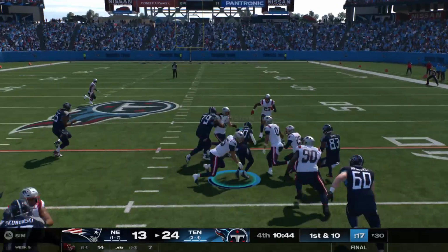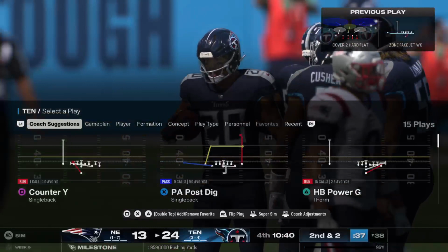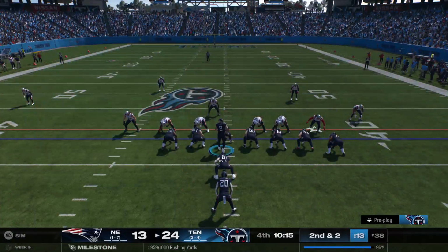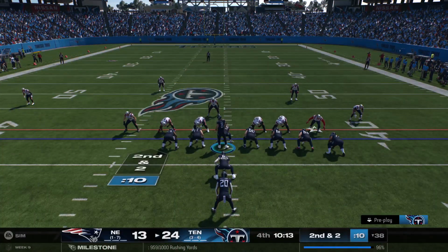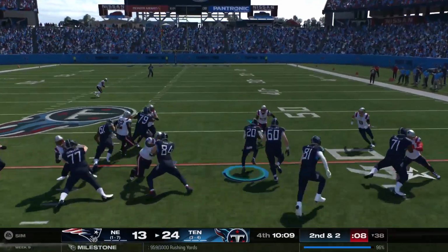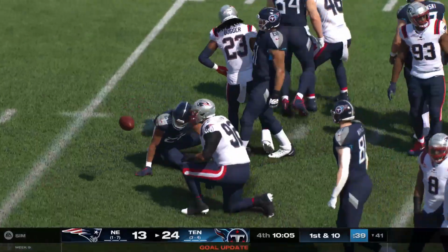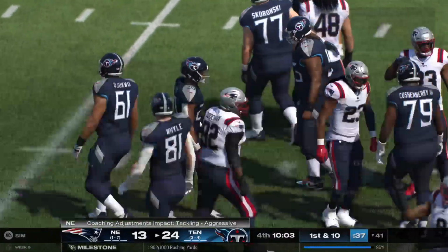Start this drive out on the ground. This will be stopped about 2 yards shy of the marker. 8-yard gain, 2nd and 2. Gonna run again here with Pollard. They'll get 3 as the drive continues. It's a 1st down.